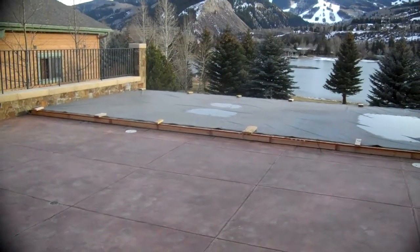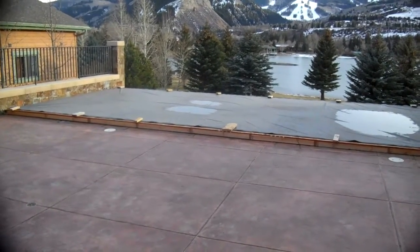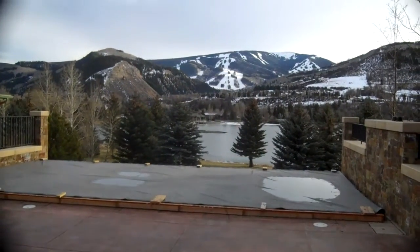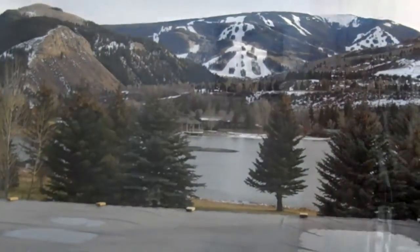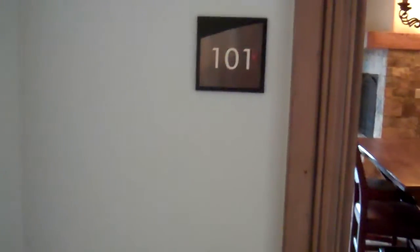This is the site of the future swimming pool and hot tub with an infinity edge going over the corner there, with Nottingham Lake in the background and views to Beaver Creek. So this is 101, one bedroom, one bath, in a little over 1,000 square feet.